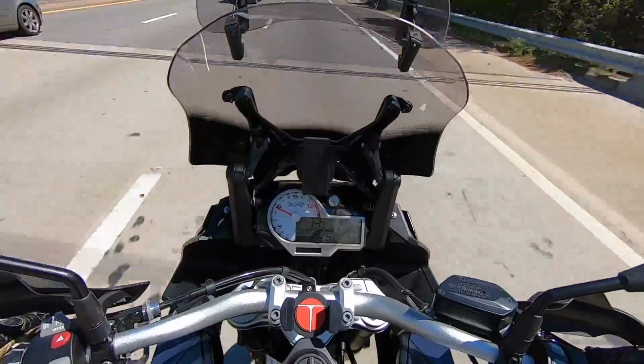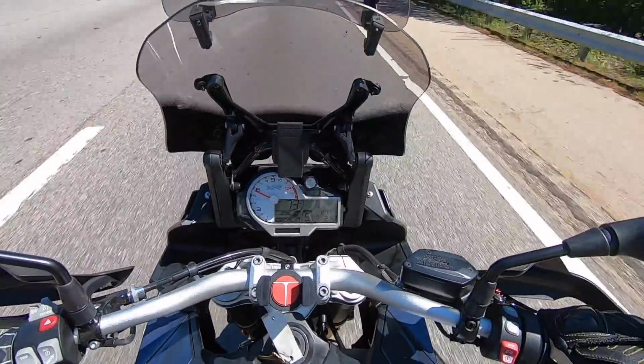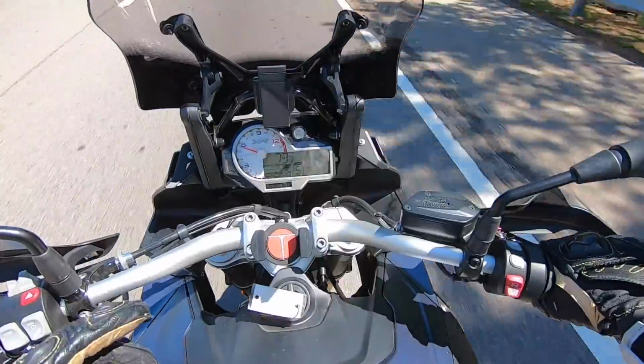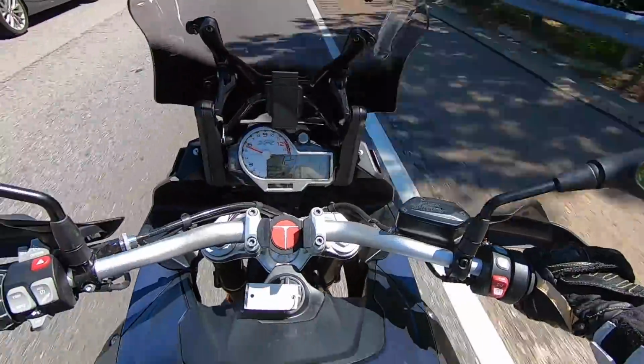I'm almost completely upright, and I'm very comfortable, okay? I've got heated grips on the right. I think that's an option when it comes to the XR.